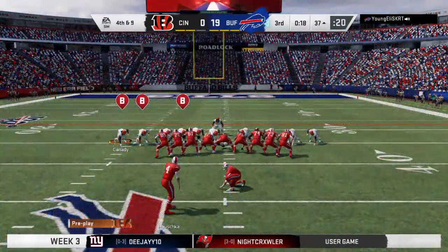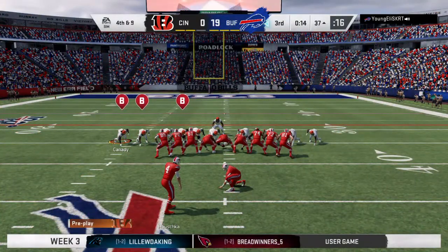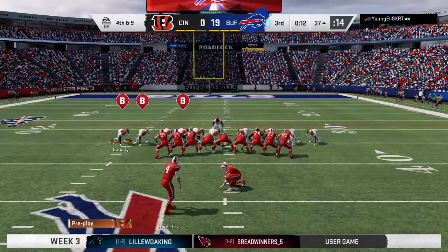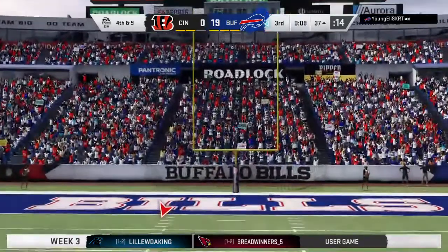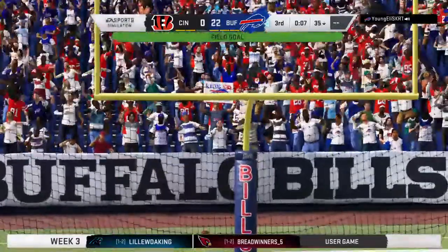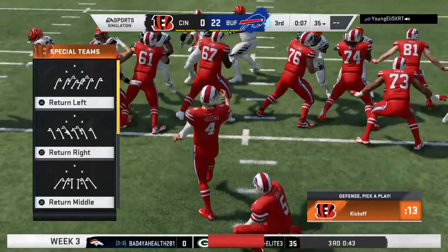So out comes the field goal team now for the second time here today. This from 54 yards away. And this will split the uprights. It's right down the middle. And that one ups the lead to 22-0.